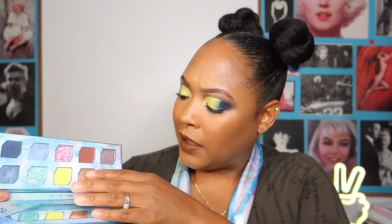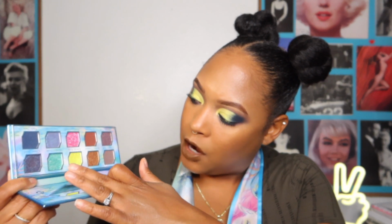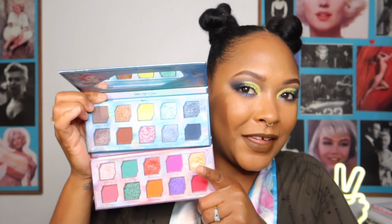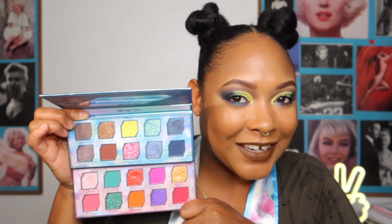I only used 1, 2, 3, 4 in this palette. I really want to get into these neutral tones. I really like the shimmer here, Mermaid Scale. So I don't know if you guys want to see a palette mashup. Definitely let me know in the comments. Pretty much a palette mashup is taking these two palettes and putting them together and creating a look. I think that would be so fun and very interesting. And even if you don't want to see it, it might be coming, okay?